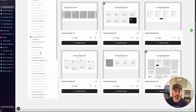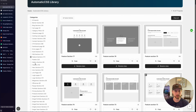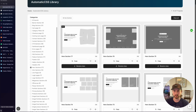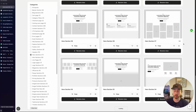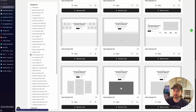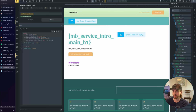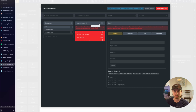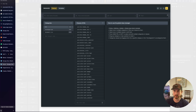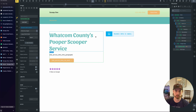All right, so first things first, let's grab a hero section. We're actually going to take this off 4 columns. Come down here to hero. And we're going to look for something that's pretty standard, pretty bold. We might want to use like a background. This one's actually looking pretty good. Or, you know, we can always just come up here and grab the current hero, copy this, get rid of these conflicting classes, import. And then we can come over here to the content. Welcome County's Pooper Scooper Service. We can actually keep this as the featured image for now.